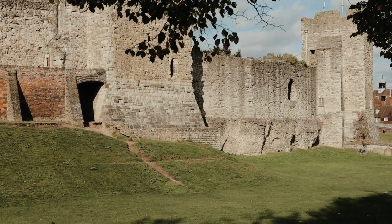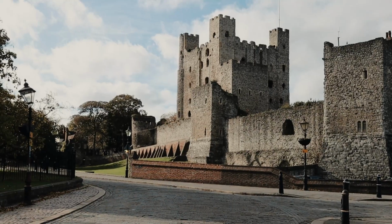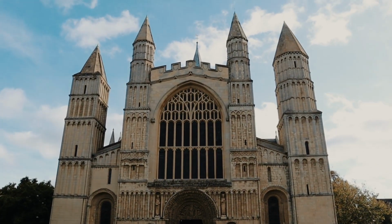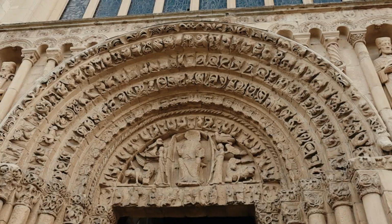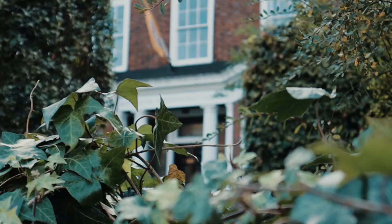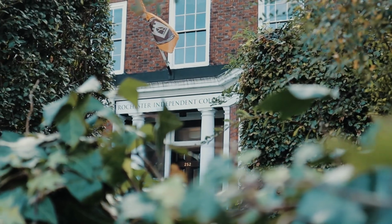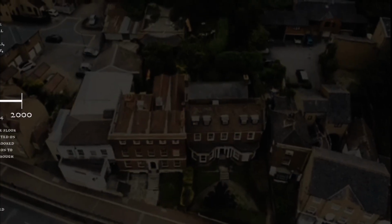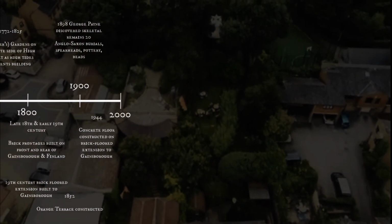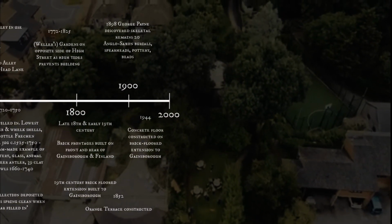This is Rochester in Kent. From Norman castles, Charles Dickens' home and the second oldest cathedral in England, the history of this town spans centuries. One place where this history is especially prevalent is Rochester Independent College, which is made up of a collection of mainly listed buildings and their grounds, with a timeline of the area traceable back to the 6th-7th century AD.